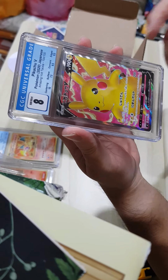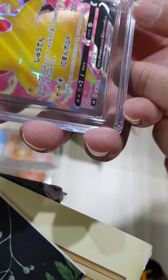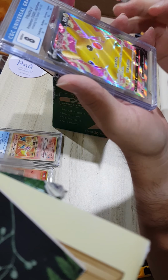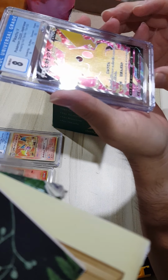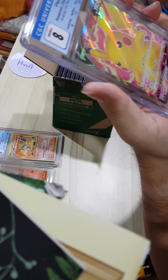7.5? Oh my god. These slabs come with scratches. Brand new and they're scratched. Oh man. Brand new slab and it's scratched. Poor job. Bloody poor job. More than one scratch.